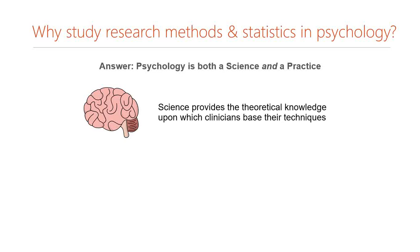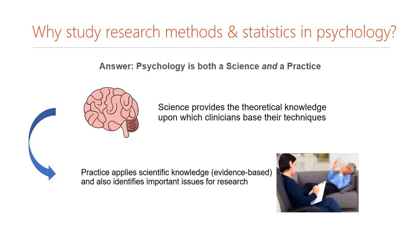But we needed the science behind it to learn those techniques and to actually build the techniques which we then use in psychological practice. So practice applies the scientific knowledge, and we use evidence-based therapies. And it also identifies important issues for research, things that we don't yet know, that we don't understand. So why does a treatment work with one type of client, but perhaps not with another? And so that feeds back, and we have this cyclical loop, so that the practice informs the science, and the science informs the practice. So an understanding of the research methods and the statistics that we use is just vital for studying psychology, but also for practicing psychology.